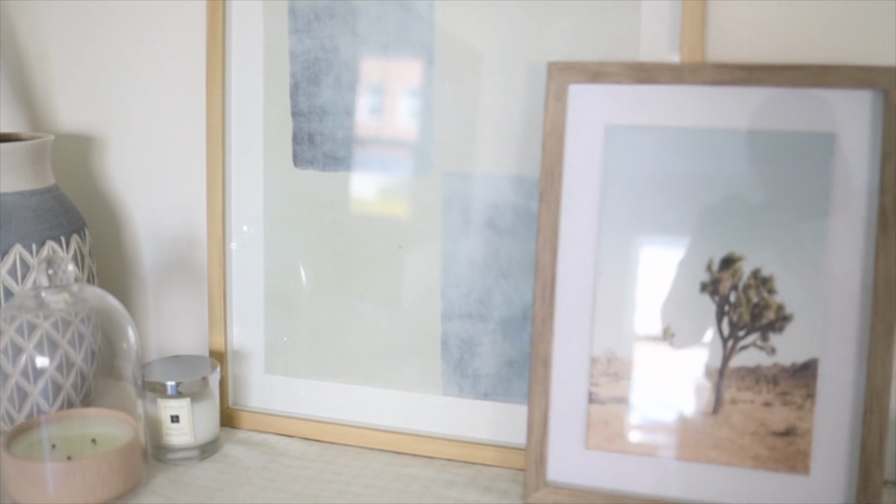The second smaller frame, I got that from Kirkland's, and that was also on sale. But these two kind of just fit perfectly. Even though the frames don't necessarily match perfectly in color, it creates a very nice contrast and a very nice layered look to it.